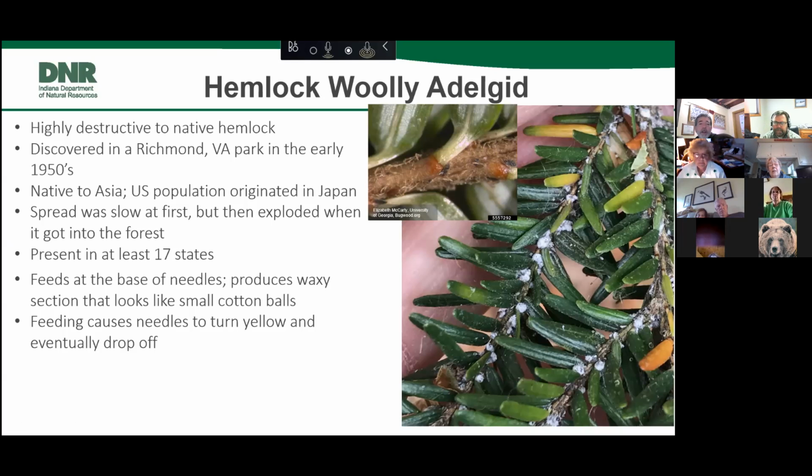But it was discovered in a Richmond, Virginia park in the early 1950s. It is native to Asia, and they have tested the US population genetically and traced it back to Japan. Initially, this insect was spreading pretty slowly because they did find it in a park setting. But once it got into the forests and into the Appalachian Mountains, and to some of the hemlock populations, it started to explode. It's now present in 17 states.